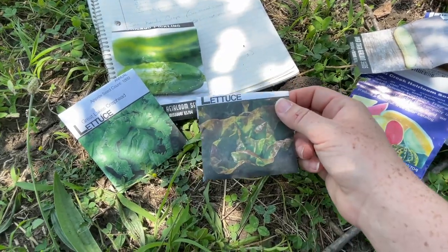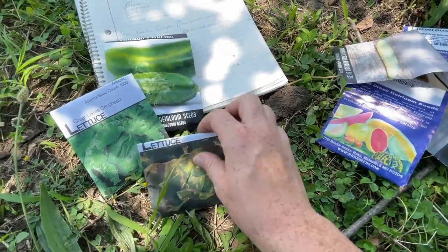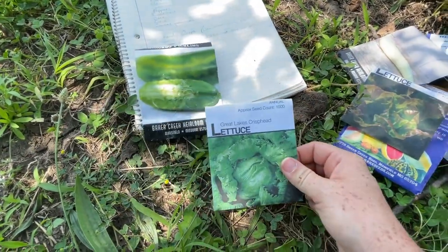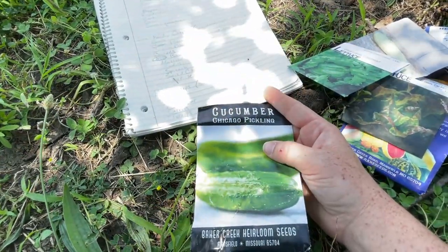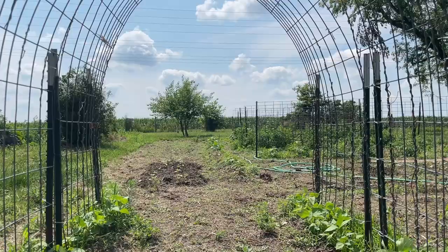I've got some lettuce that I planted, again in the spring. It did really good. This one is Marvel of Four Seasons from MI Gardener and Great Lakes Crisp Head. They did really good. And then I've got just your classic Chicago pickling cucumbers. Okay, let's go plant.